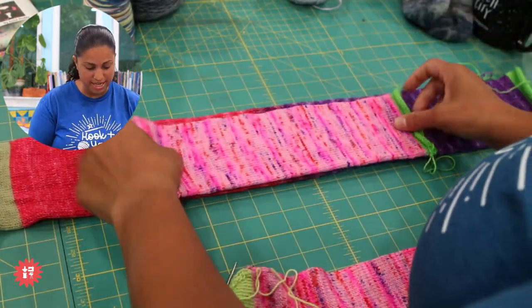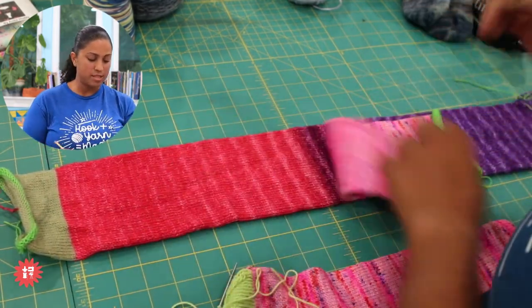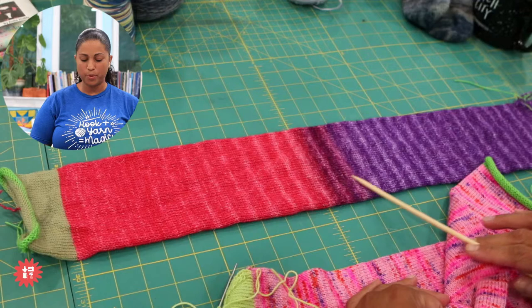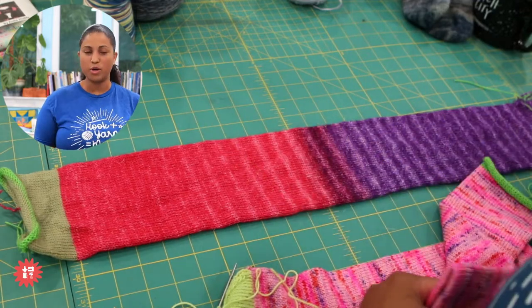And I'm pretty sure you see how this is wider. So the gauge was different. This yarn was a Knit Picks Felici also, but you can see it went red and then faded red to purple and then went all the way to purple. So he said he doesn't mind having one red sock and one purple sock.